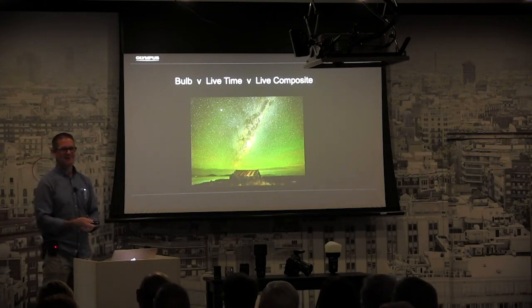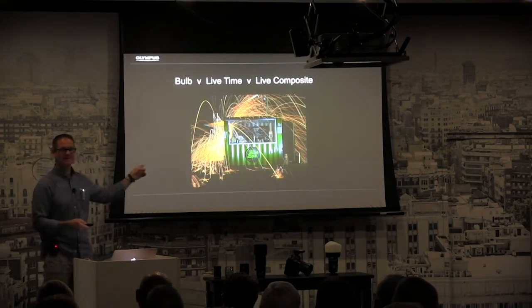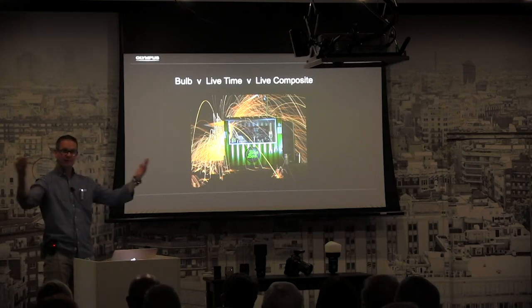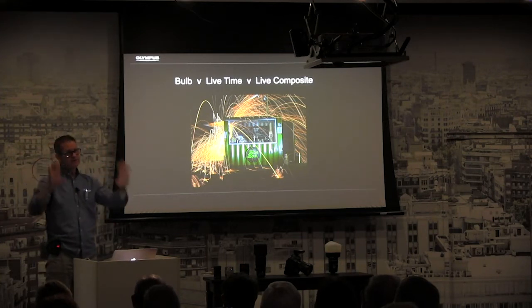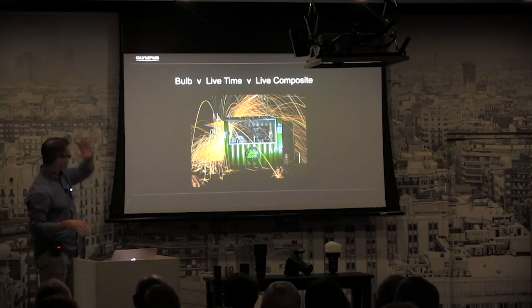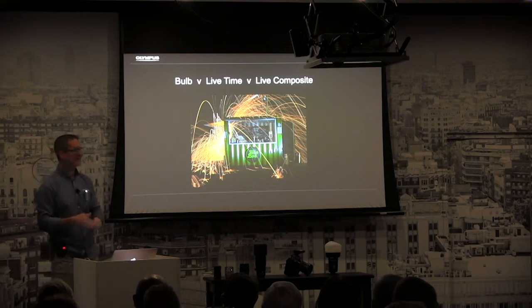And then we introduced live composite. So for those of you who don't know what live composite is, it's a fantastic new feature. It enables you to take pictures like this very, very easily. So instead of opening the shutter the way that bulb or live time would do, what live composite does is it enables you to set your camera up for a base image. So this was just after the fires in Port Stephens. They were pretty nervous about me throwing sparks around just after the fire in Port Stephens, but the fire in Port Stephens had burnt down part of the brewery that we were at.